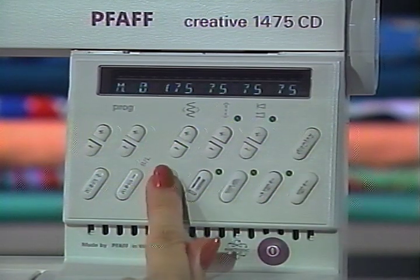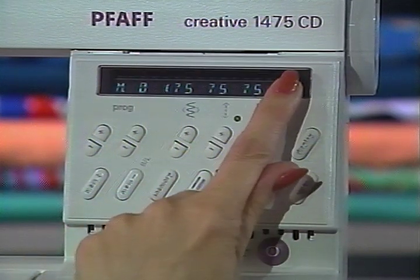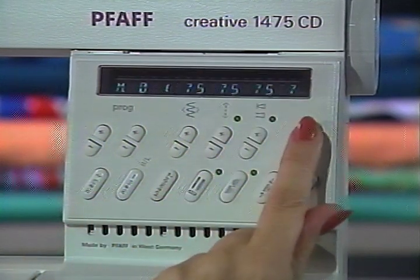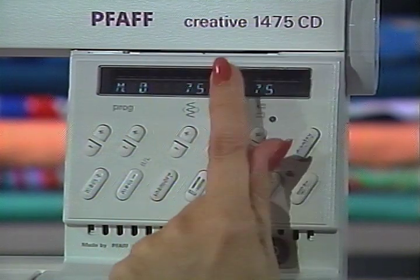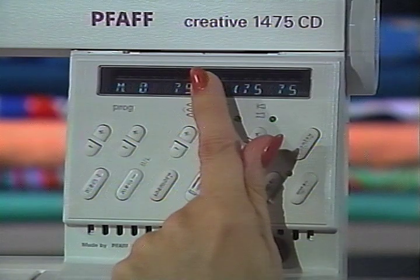When you've programmed a sequence into an end memory that is longer than the display window can accommodate, press the display key and the end memory sequence will revolve in the window. This is a great feature. It allows you to check your spelling before you sew.